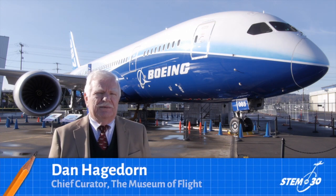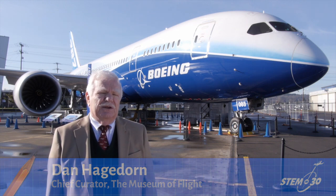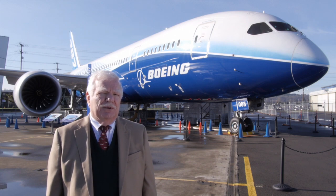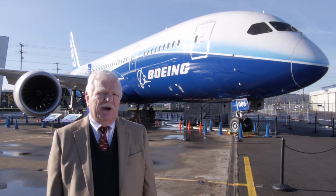I'm Dan Hagedorn, curator here at the Museum of Flight at historic Boeing Field. The beautiful Boeing 787 Dreamliner that you see behind me represents the state-of-the-art in composite technology. I'd like you to come on board with me and take a look at some of the wonderful things that composite technology is going to do for you as a member of the traveling public.